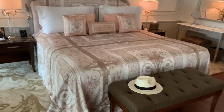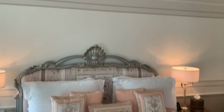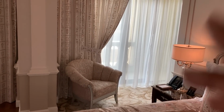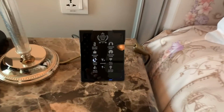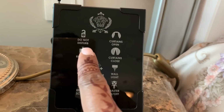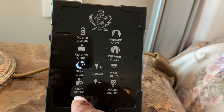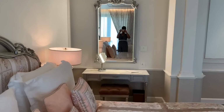And here is the sleeping quarters. Look at that beautiful bed. I love this bedding. And then over here, we just have a little seating area before you enter into the office. And you can control everything from your bed. Your do not disturb button. You can open and close the curtains, your wall lights, your night lights, and you can set a relaxing scene. And I'll let you see that.